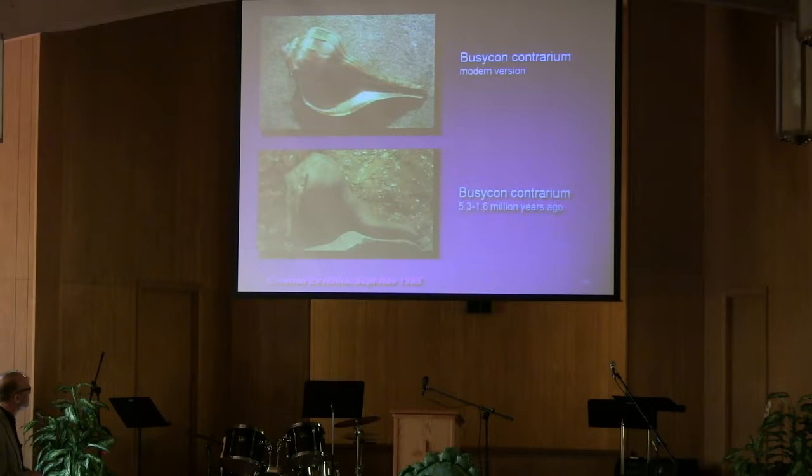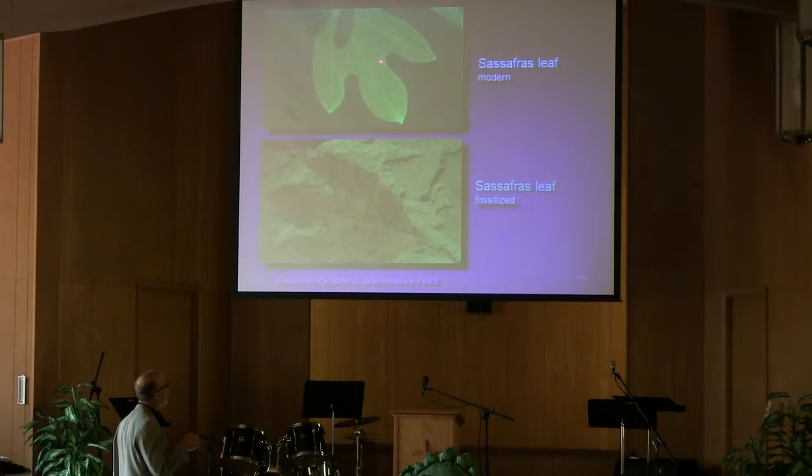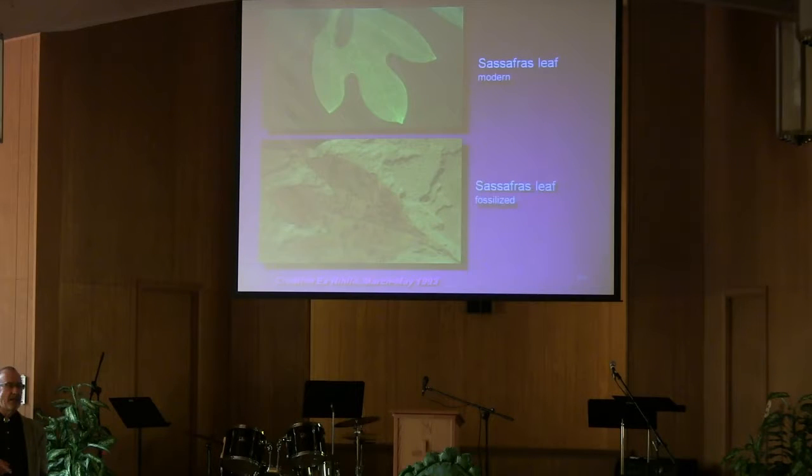Because they look like some of the creatures we have today. Now, we've got some clams here. These are the fossilized ones. They look like the ones we have today. Very little change. Same way here. Here's a fossilized leaf. It looks like the leaves we have today. Very little change. We find fossils of bacteria. How can we tell they're fossilized bacteria? Because they look like the bacteria we have today. Basically, we can identify them as bacteria today.